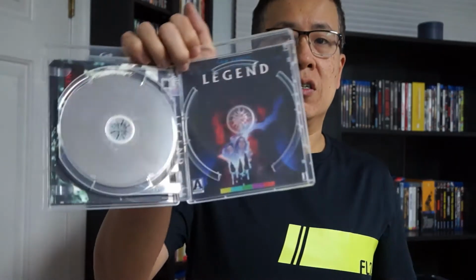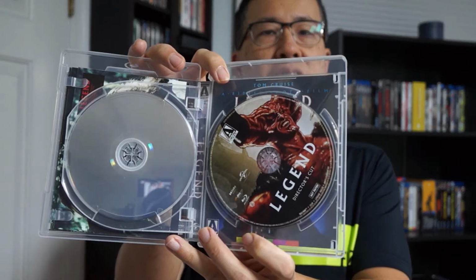And so that artwork is then also shown on the cover, because then on the inside we have the reverse. And so in terms of the discs, they have the director's cut on one disc, the US theatrical cut on the other, and they actually have a number of cards. So I guess these are the art cards.